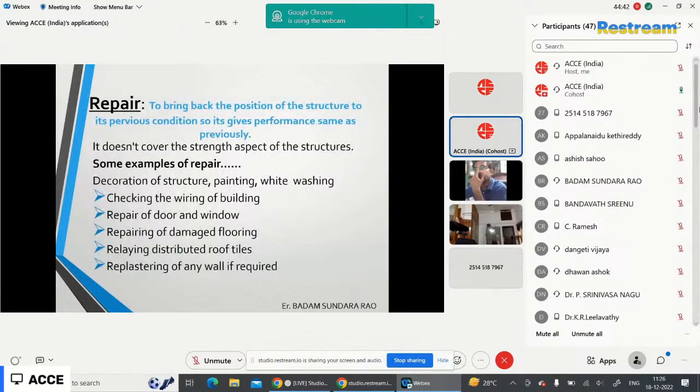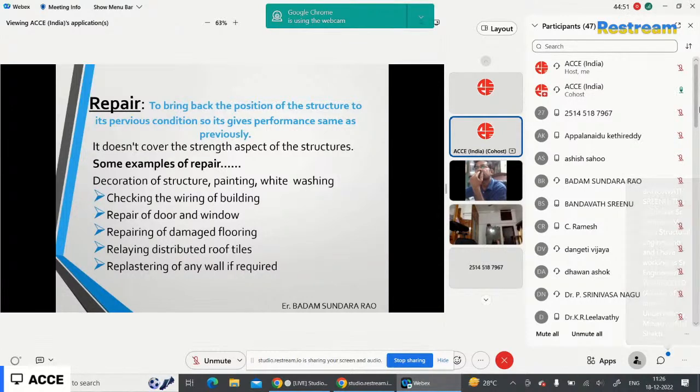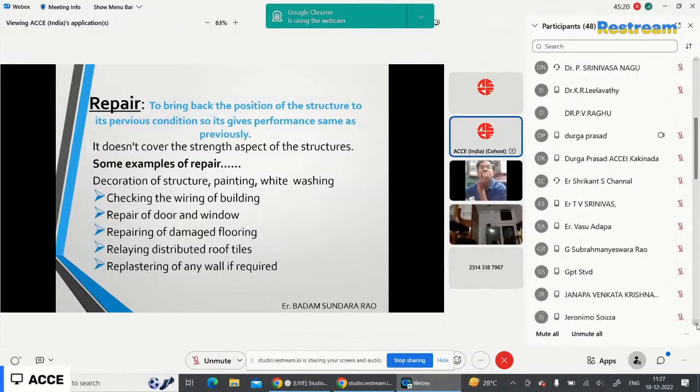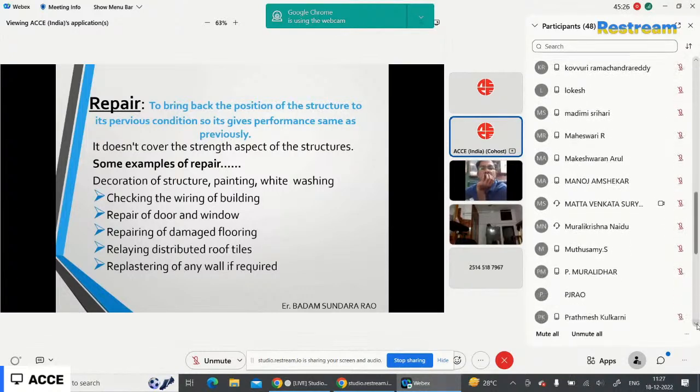and that is also a good purpose. And when we come to repair, it is to bring back the structure to its previous condition, so it gives the same performance as previously. It doesn't cover the strength aspect of the structures. Some examples of repair are decoration of structure, painting, whitewashing, etc. And the checking of wiring of a building is also a repair technique. Repair of doors and windows, repairing of damaged flooring, relaying of disturbed roof tiles, replastering of any wall if required, all these come under repairs.